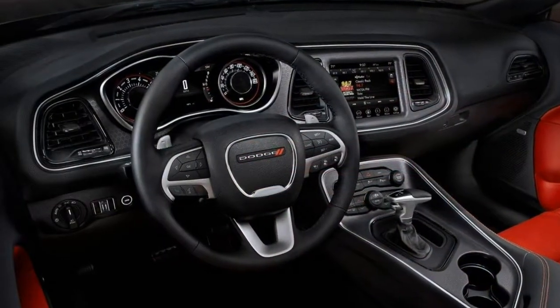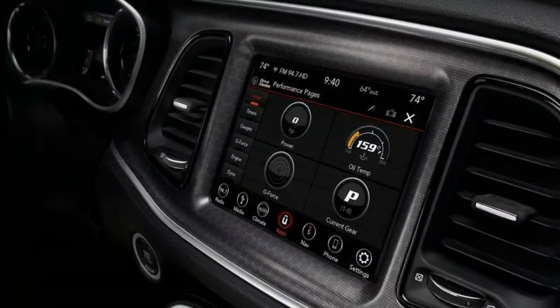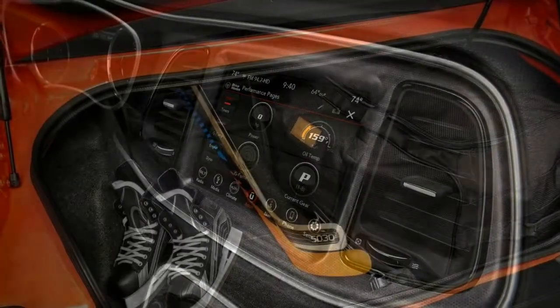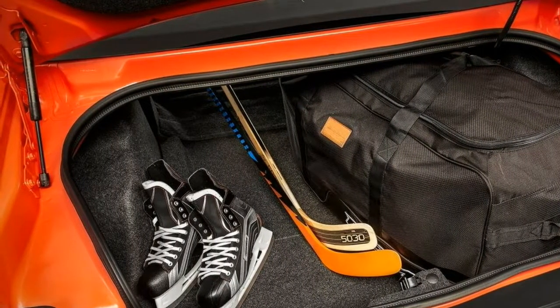Elsewhere, there is a new performance handling package for 5.7-liter V8 models, the common touchscreen gets bigger, and all trims get a rearview camera and Apple CarPlay and Android Auto smartphone integration.